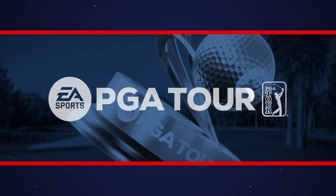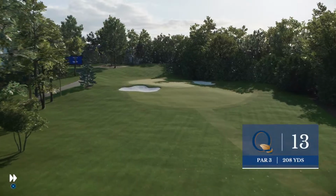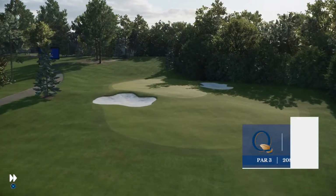Up next, the first par 3 on the backside here at Quail Hollow. 208-yard 13th. Carry the bunker front left, and the chance at birdie is yours.